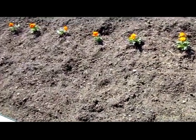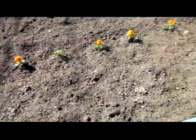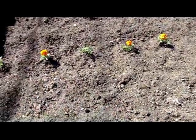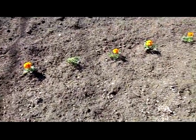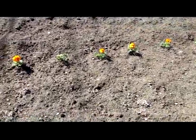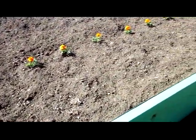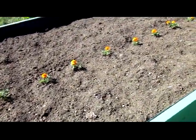I guess it's a wait and see, but if she doesn't have enough to fill it in, I might end up putting a few things up here myself. But I think she's probably going to fill it up this year. Last year I had my tomatoes and some peppers up here. Not all of my tomatoes, some of my tomatoes.